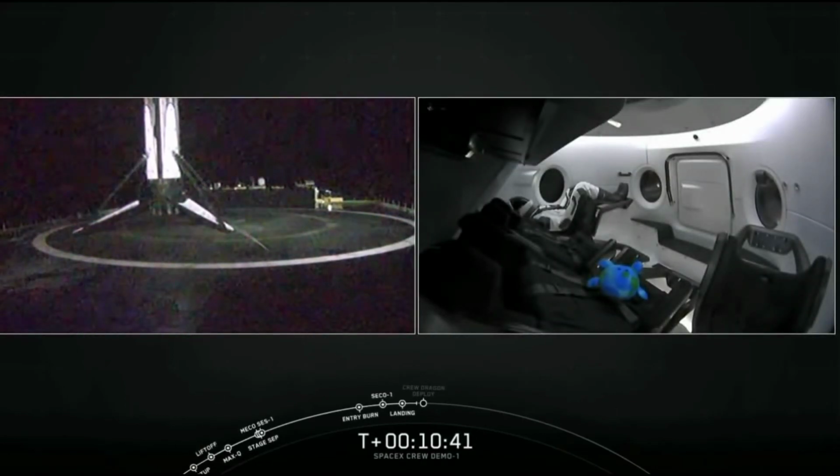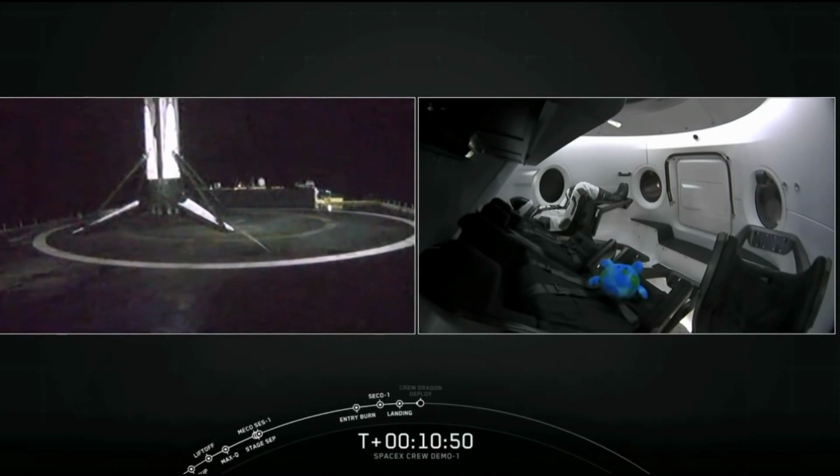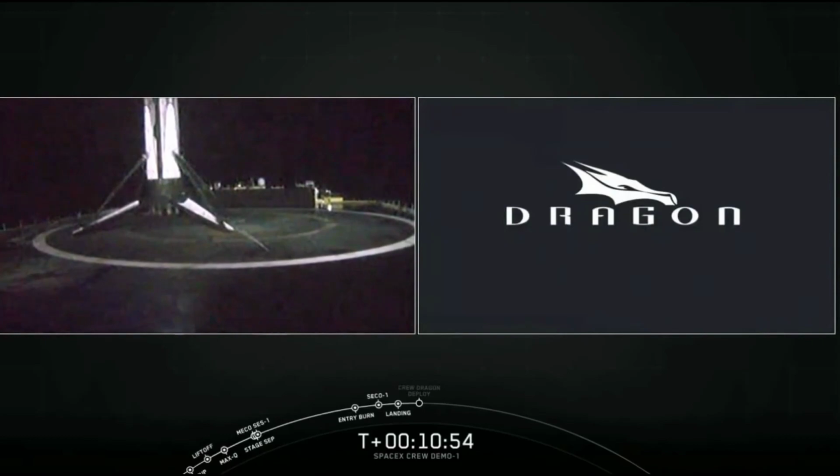So there's still a lot more to go here. We have Dragon separation coming up. Let's go back to Tom Perderio to cover that next big milestone. Wow, what a landing. Coming up very shortly in just about 20 seconds here, the Dragon spacecraft is going to be separating from the top of the Falcon 9 rocket.